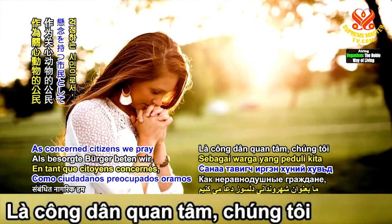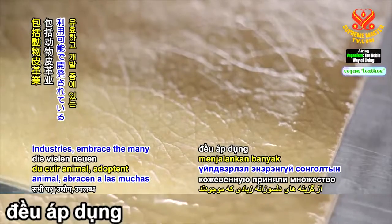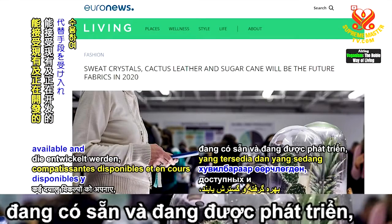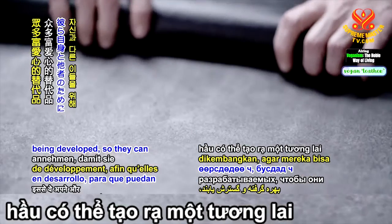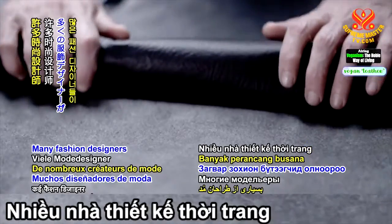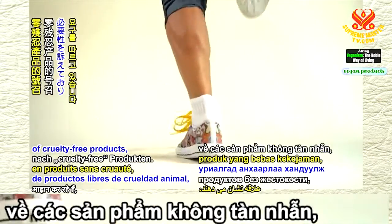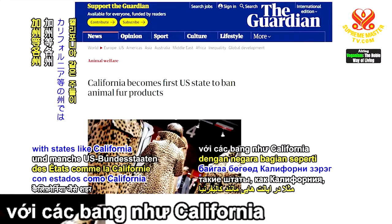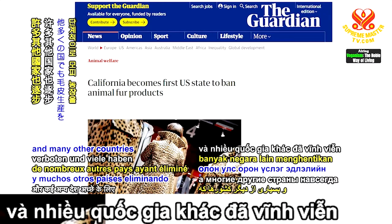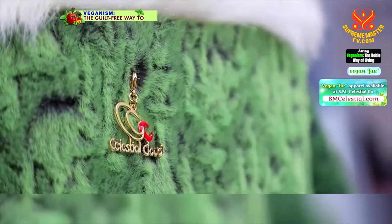As concerned citizens, we pray that all animal industries, including animal leather industries, embrace the many compassionate alternatives available and being developed so they can create a bright future for themselves and others. Many fashion designers are heeding the call of cruelty-free products, with states like California banning the sale of animal fur products and many other countries phasing out fur farms for good.